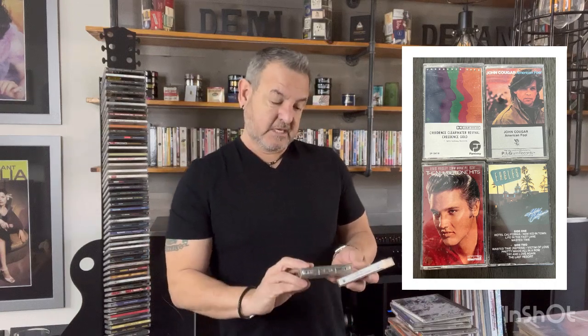And as a bonus, one last thing, guys. I found some cassettes. I have a cassette player, but I mainly buy these things because there's not very many of them out there. So it's really just a rescue mission, right? So check it out: the Eagles, Hotel California, Elvis, the Number Ones, John Cougar Mellencamp, he's on tour right now, and Creedence Clearwater Revival, Gold. I bought those for $2 for all of them.